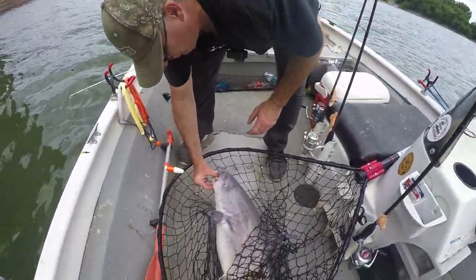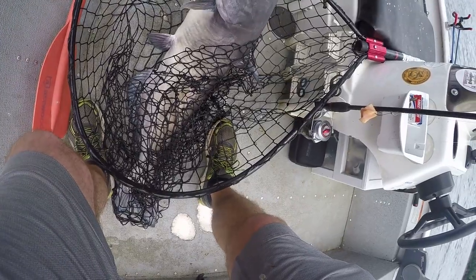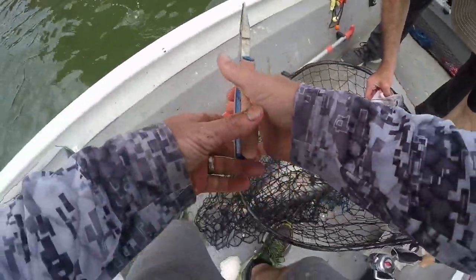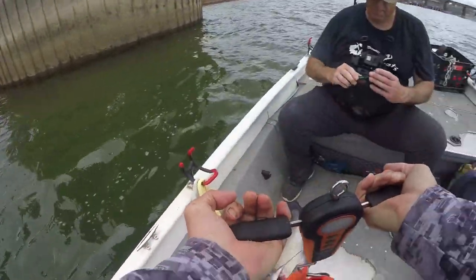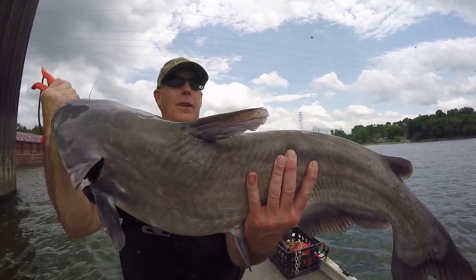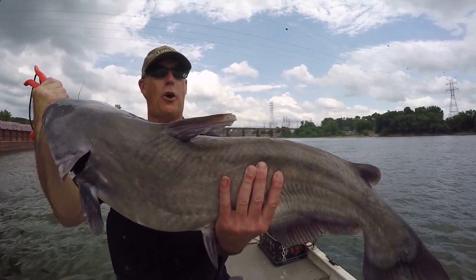Oh, this guy's gonna chew me up. Look at that hole he's got in his face. Yeah. Tough spawn, dude. Let me get this rod out of your way. Right. Say 22. That's a good fish. You get a picture of him? Here's a nice, long, spawned out 22-pound blue caught during the spawn. Nice fish, James. Yeah, nice fish, Joe.